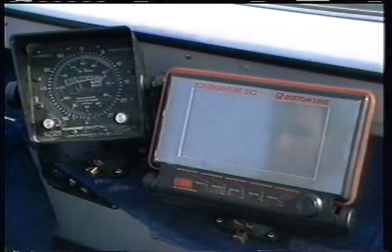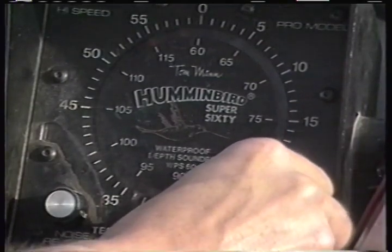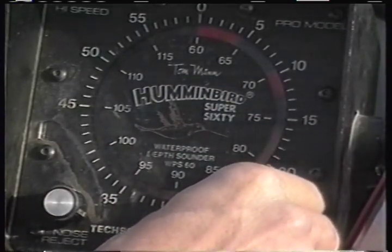Now let's do a side-by-side comparison of how signals appear on the two most popular types of electronic depth finders, LCRs and flashers. First, let's talk about initial setup. Do this in open water over clean, hard bottom. Turn the flasher on and increase your gain. First, you'll get a signal that indicates the depth.